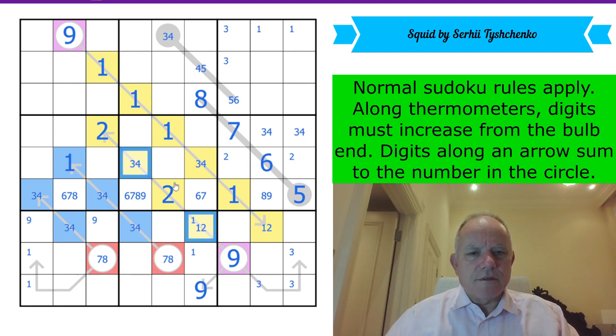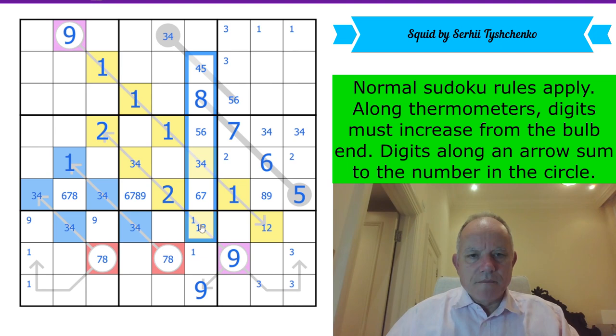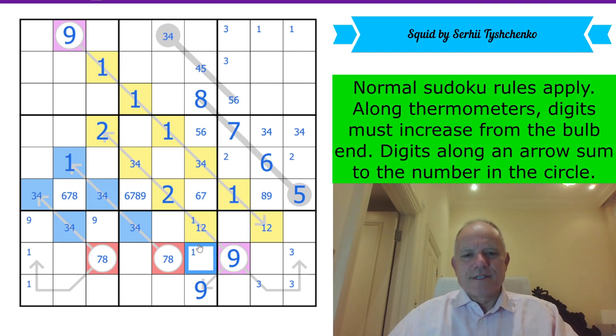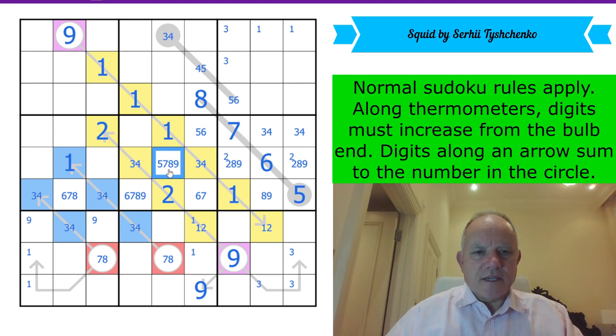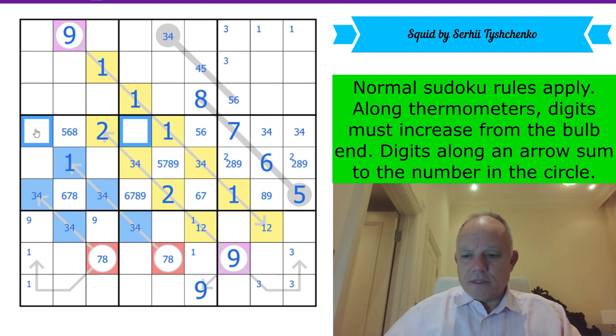Okay, what about this column? That's an awful lot of restricted cells. But not to any use. I don't know. I can't see what to do. I'm going to do some pencil marking instead. 5, 7, 8, 9, 2, 1, 7, 3, 4, 5, 6, 8, and 5, 6, 8, 9. Hey, it's not getting anything done.